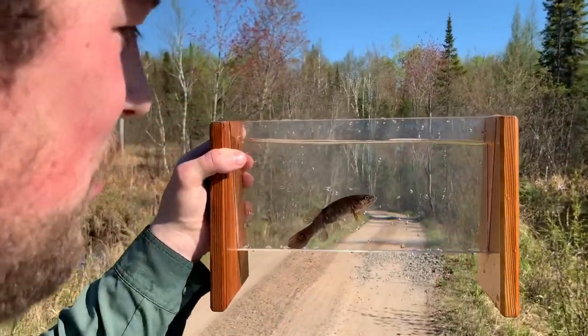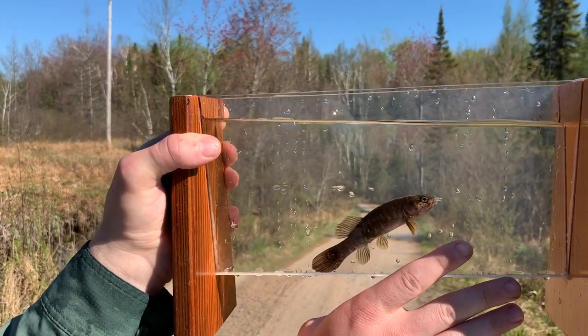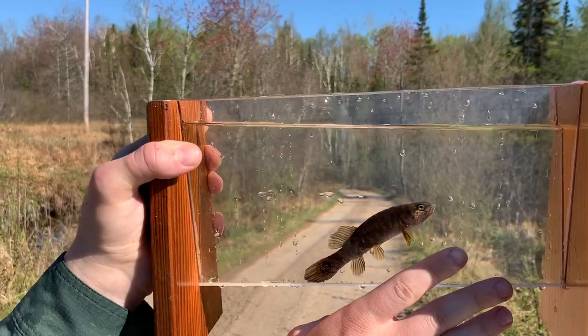And one thing to remember too is that this is a really big one. Usually they get about as long as your pointer finger, but this one is quite a bit larger than that, again helping us know it's a female.